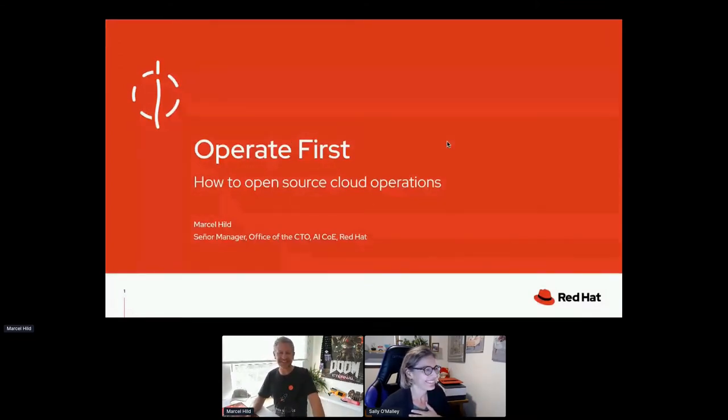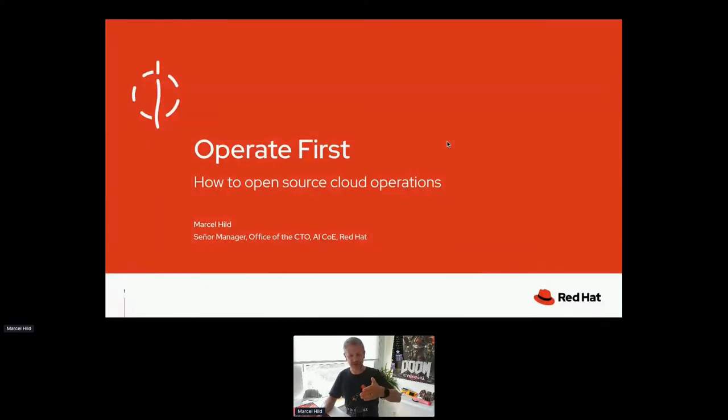Bye-bye. Okay, so operate first, how to open source cloud operations. That's a pretty big theme and it takes some time to understand what I'm talking about or what I tried, and it has multiple facets even in what we're trying to accomplish here. It took more than a year to articulate it in our teams, so I'm trying to go slow and focus on just one or two of the aspects. And don't worry if it doesn't click immediately, because it requires some out of the box thinking.